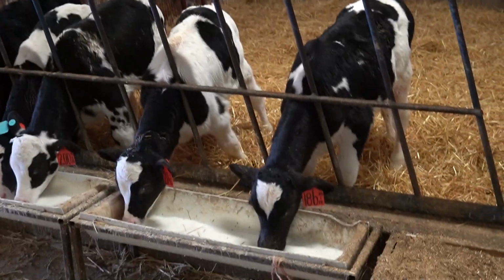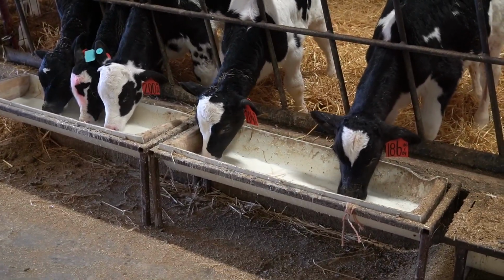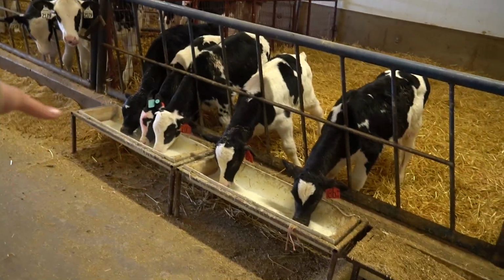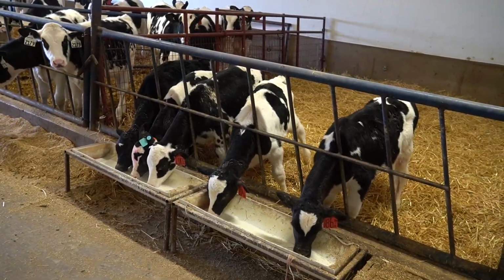So I don't know if you guys noticed that, but that little guy there, 186, he started drinking last because he was too busy chewing on something. And that steer calf specifically has always been unbelievably slow. Like, he is supposed to be in this group, and he's much smaller. He's the size of calves that are a couple weeks younger than he is.